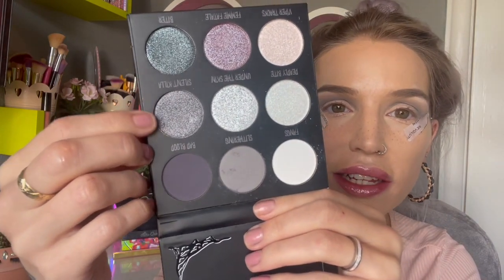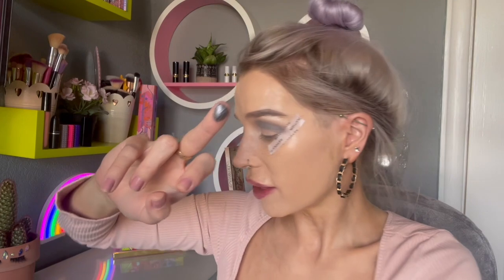But anyway, I've decided after much consideration that I'm going to go in with the shade Silent Killer. I would describe this shade as being a gunmetal kind of shade, which I love. So this is what it looks like, and it feels so soft and creamy, and I'm so excited to get it up on my lid. So I'm actually just going to go in with my fingers, seeing as I've got it on my finger. Oh my gosh, that is absolutely gorgeous.